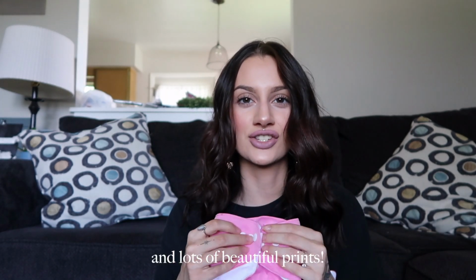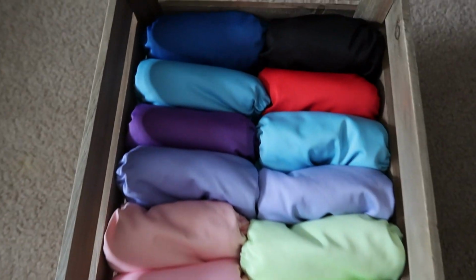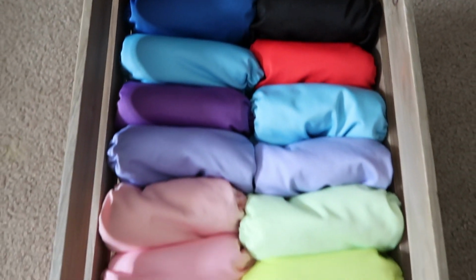I just like solid colors. I don't like prints in general, so all of the ones that I've ordered are solid colors. They have beautiful colors to pick from, and it's so cute when I get them all cleaned and washed and I put them in my little crate that I have for them. Look at how cute my diapers look when I put them in my little crate.